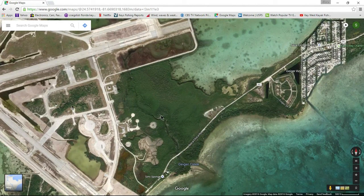Very, very nice place to go take a nice slow cruise paddle. If you take the tides right, you could probably even take an inner tube and follow with the tides as they're coming in and push you all the way through, and then when the tide changes, it'll suck you right back out. So pretty nice.